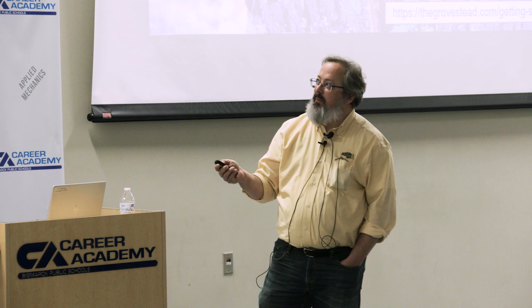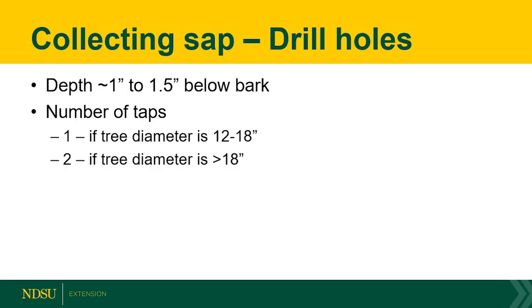Okay, can you over-tap a tree? Oh, yeah, you can. So we got to do this within some limits, and we'll talk about that. Basically, Tom said, he likes to measure the diameter of the tree about ankle height for those apple trees. For the larger trees, we measure it at chest height, 4.5 feet. If it's from about 12 inches to about 18 inches in diameter at 4.5 feet, put one tap per year. That's it. If it's over 18, you can put two. Now, where I grew up, there were some trees that were this big, and they would put three taps on the tree, and you could do that with a huge tree, but we don't have to worry about that.